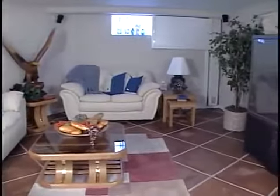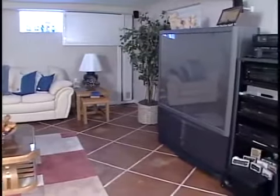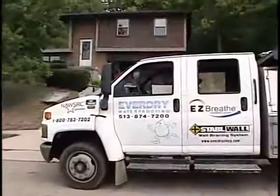Is it safe to say the value of this home increased dramatically? I would say dramatically, Gary. Again, it's another whole level of living space. Of course, having the EverDry system put in will always add value to your home. Well, let's talk a little bit about the EverDry system, because there are people that waterproof homes and there are people that really waterproof homes. EverDry certainly does that.